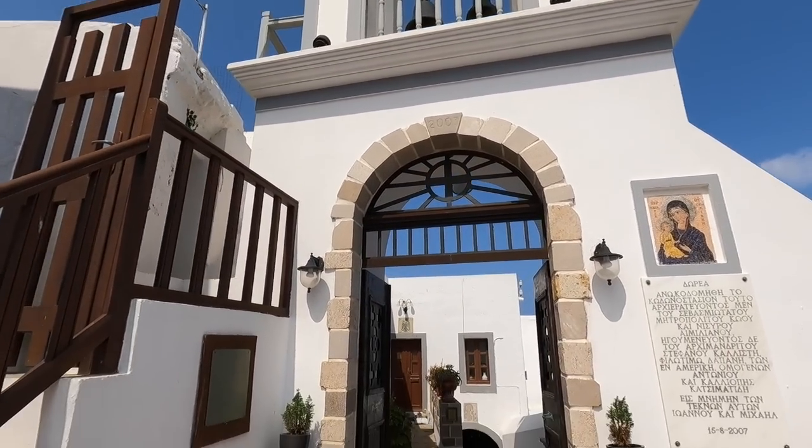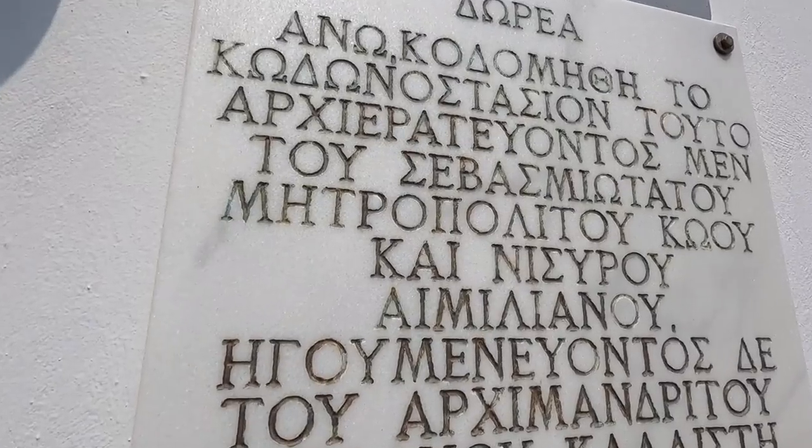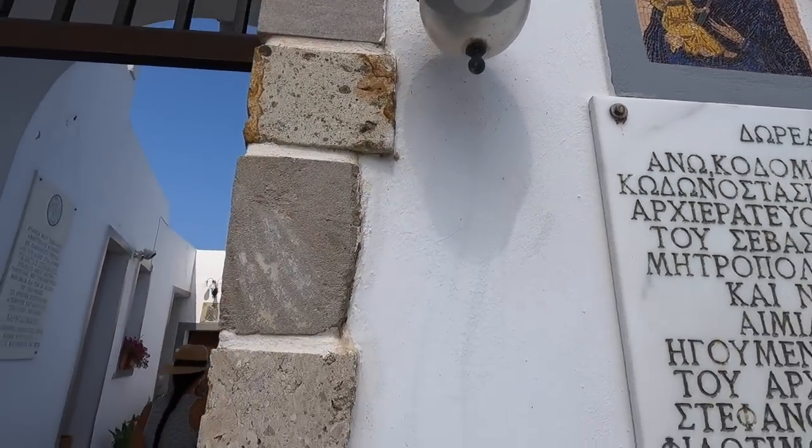2007. So this part's a lot newer. No idea what that says. I like the Greek characters though. Be interesting to understand what they mean.